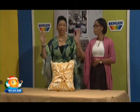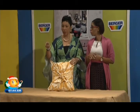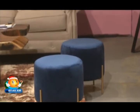And again, guys, the blue that is trending is called Oriental Blue in the Berger paints. And of course, saffron. Sustainable fabrics. Gotcha.